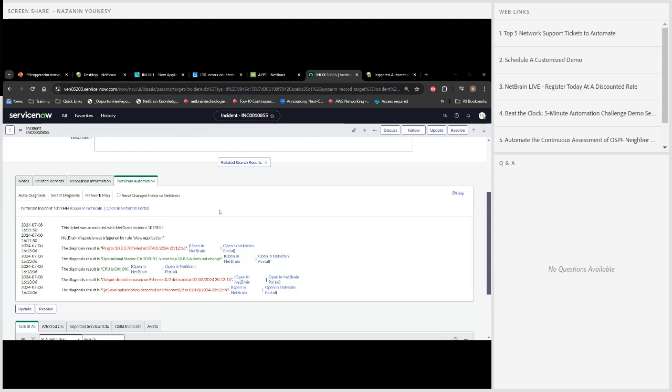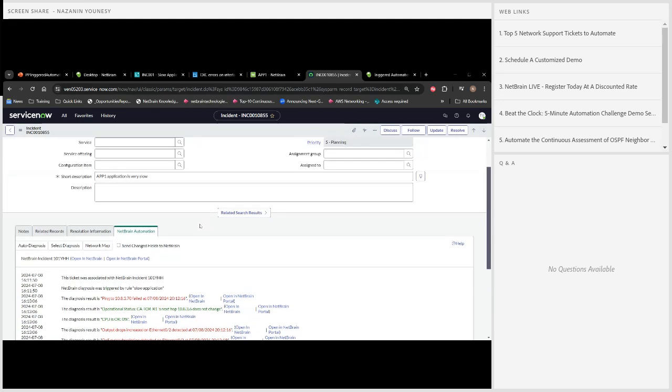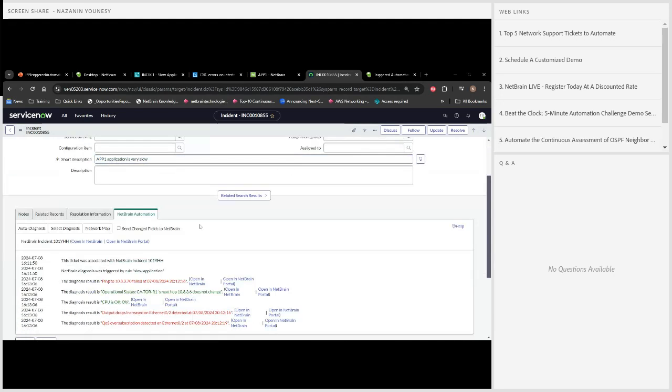So again, going back to that automation library that I showed you at the beginning of the webinar, being able to leverage as many or as few as you need to. So this is very customizable. You can see the ticket was opened at 4:11:50, and then by 4:13:06, NetBrain has come to a really great conclusion and populated the ticket.